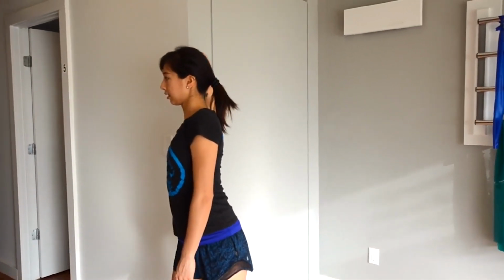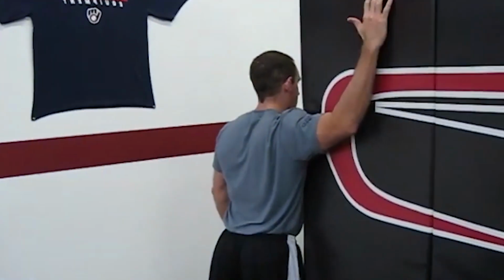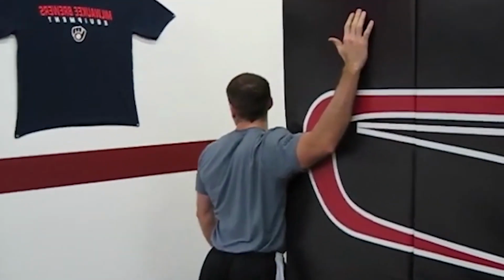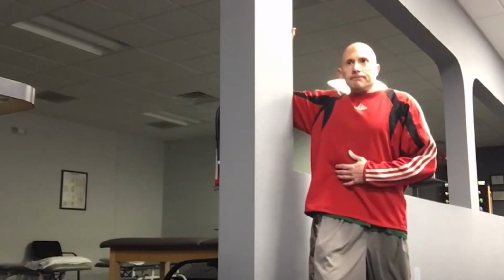First, stand in a doorway or against the outer corner of a room. Bend your right elbow at a 90-degree angle. Make sure your upper arm is at shoulder height parallel to the floor. Now, with your left side open to the room, put your right forearm against the corner of the wall.